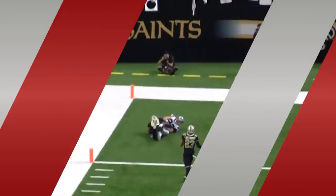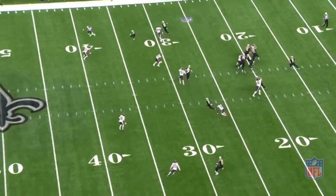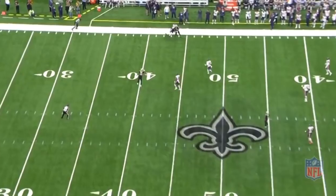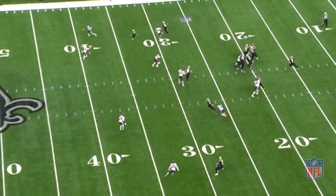And in a similar vein, I think Alvin Kamara, who was part of his fellow rookie class, is a similarly unique player. And going back to the point of chemistry, this is a little bit different kind of chemistry, where not only can running backs look out for their quarterbacks, but quarterbacks can look out for their running backs. And you see Kamara here in the slot.